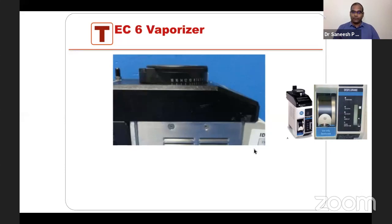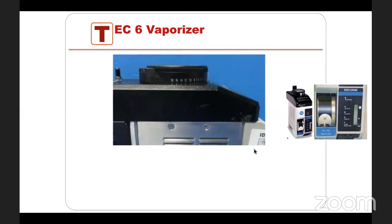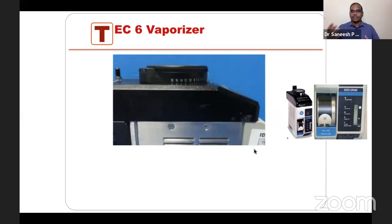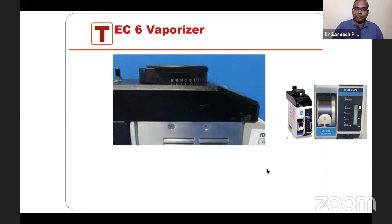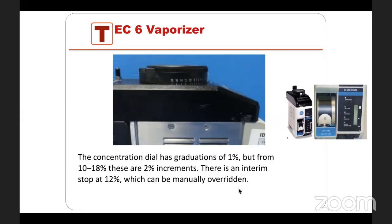There is a risk of hypoxic mixture creating, because we might be running on 25%. Suddenly, with sevoflurane and all, we'll be using only 2%, 2.5%, 3%. Here, all of a sudden, we are trying to achieve 18%. So the remaining gas percentage will be cramped because 18 volume percentage is going to be desflurane. So to make us aware about that, after 12%, one more overriding is required.